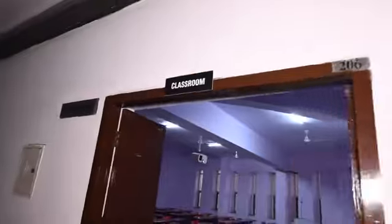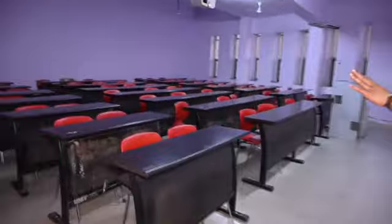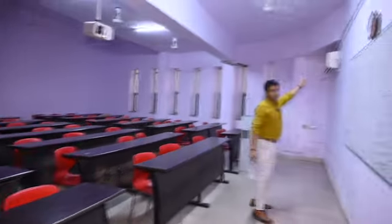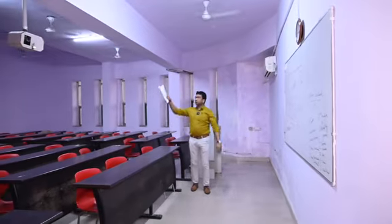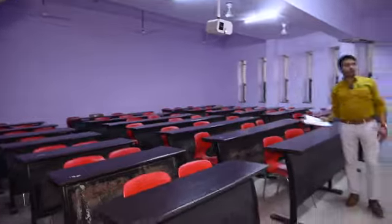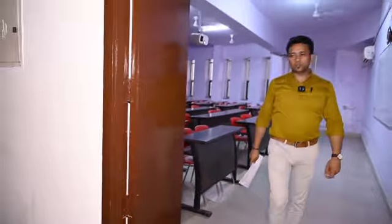Okay, now we are moving towards the next classroom on the second floor. So this is another classroom, and this is a beautiful sitting area with air conditioning. You can see that we do have air conditioners, whiteboard with projectors. All the things are here which are required for a digital classroom. We do have in Gateway Institute of Engineering and Technology.